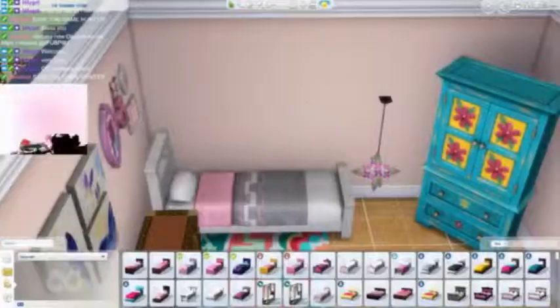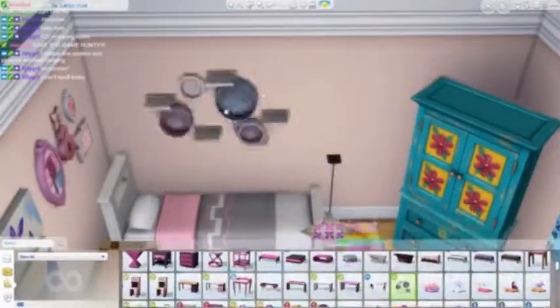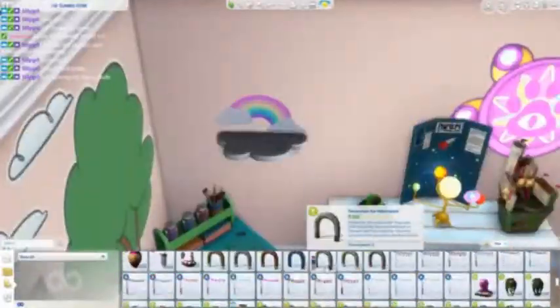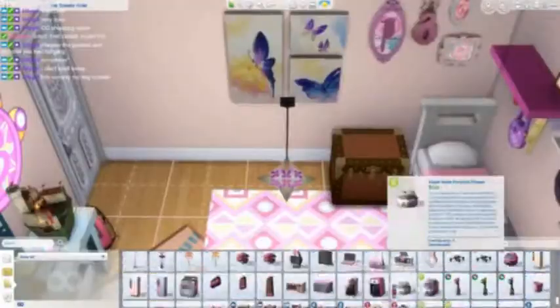Oh yeah, I have some custom content, wall art, and that little footage there was me showing everyone my room because it was empty. So it was probably on Wednesday that I did the last part, which you guys are seeing now. So yeah, I just finished this.